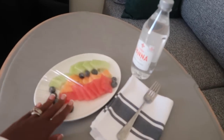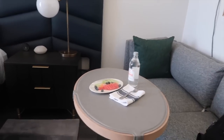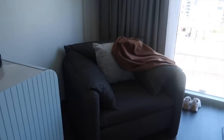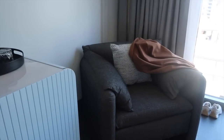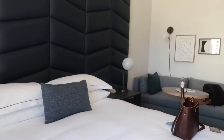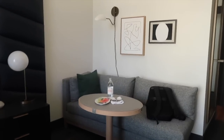And they did leave out some fruit and some water, which I am definitely going to eat in a few minutes because I'm starving. They also have a chair in the corner here. Oh, hopefully that lighting is better. All right, so we have the chair. I just threw my coat over here. And then I already showed you guys the view and the nightstand. Oh, so cute. This hotel is beautiful.